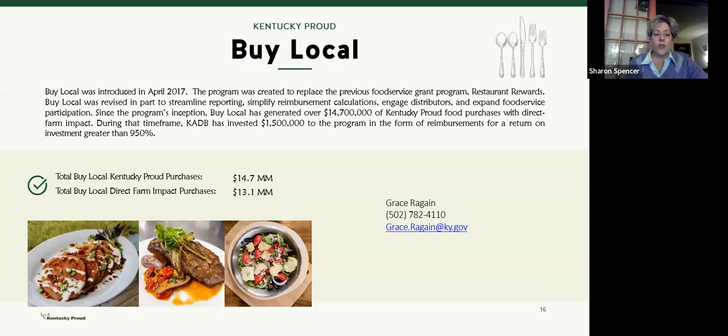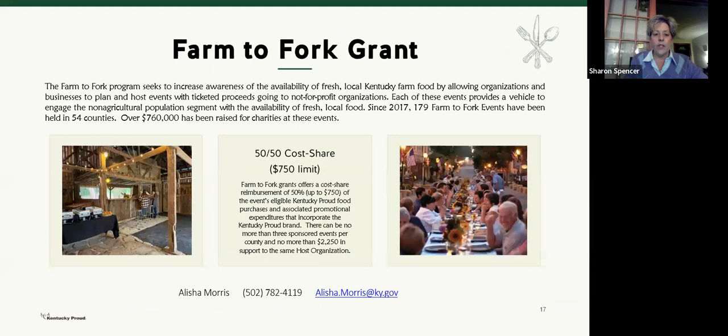And I mean, that has just been amazing. We're getting more and more restaurants reaching out to us because they want to source locally. Grace Reagan is the contact for that program. If you are already selling to a restaurant, a school, a chef, or a caterer, and they are not a member of this program, please tell them to reach out to us, because if they start to get money back, they may even buy more from you. So it's a great program.